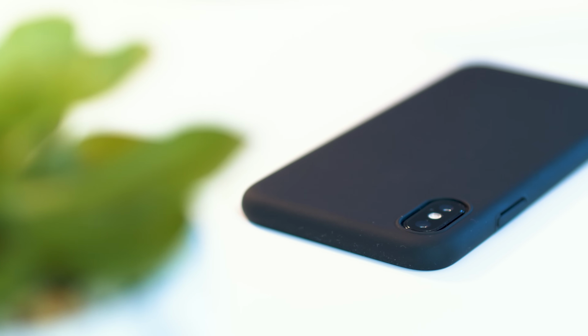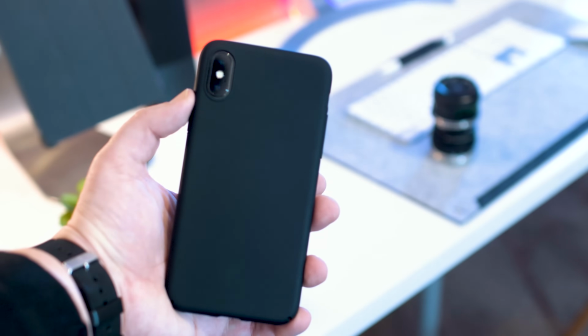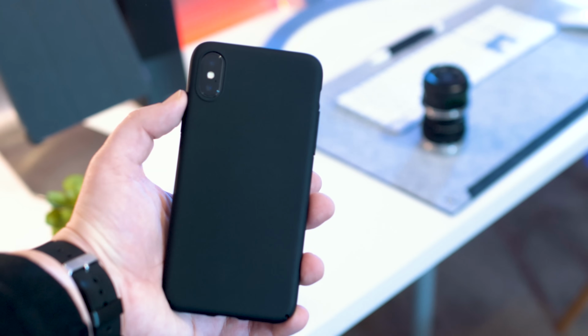If you want a case that is ultra minimal and coming in at less than $25, then look no further than the LooksArm Classic. Their cases are completely branding free and come in 6 different colours. The jet black I have here just adds to the sleek look of the iPhone X. The first thing I noticed about these cases though is just how thin and light they are.